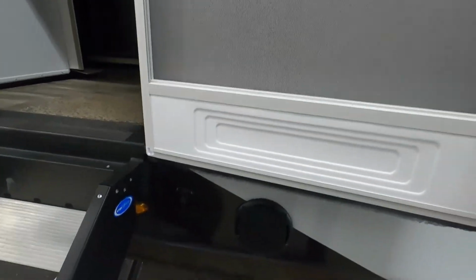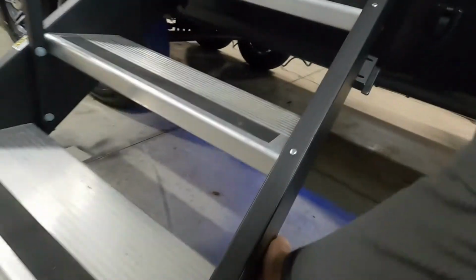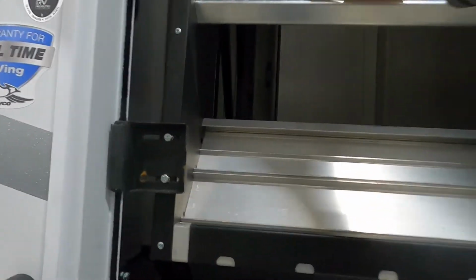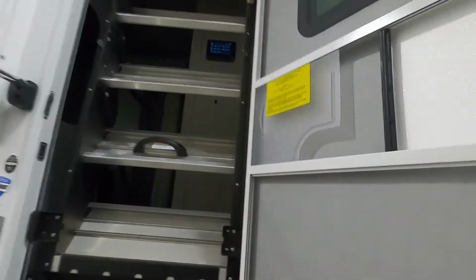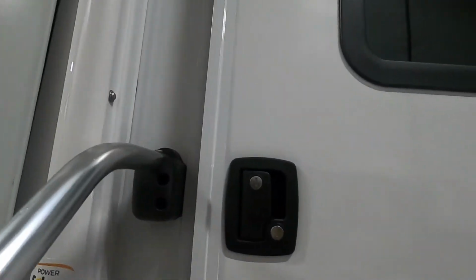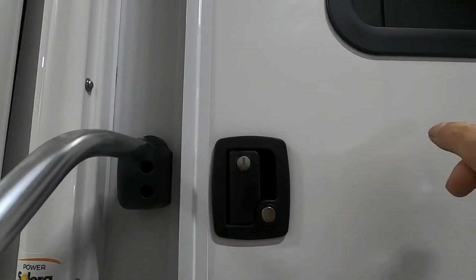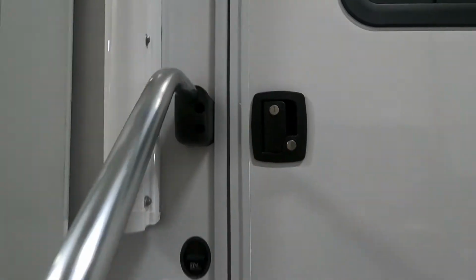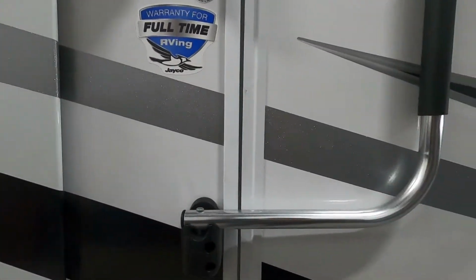Again, make sure this exterior door is all the way open before lifting this up. Sits right inside. That was all done with one hand. Before you leave the dump station, I say that in case you want to go inside and check your tanks at the control panel. Make sure you lock and deadbolt this exterior door. Lift and turn this handle.